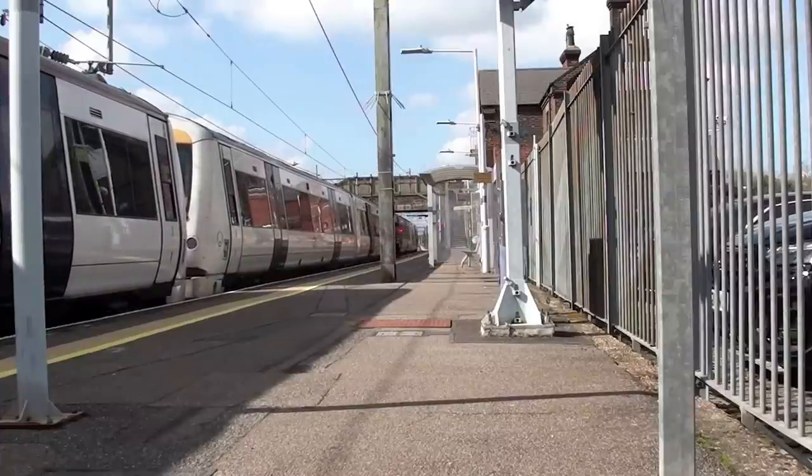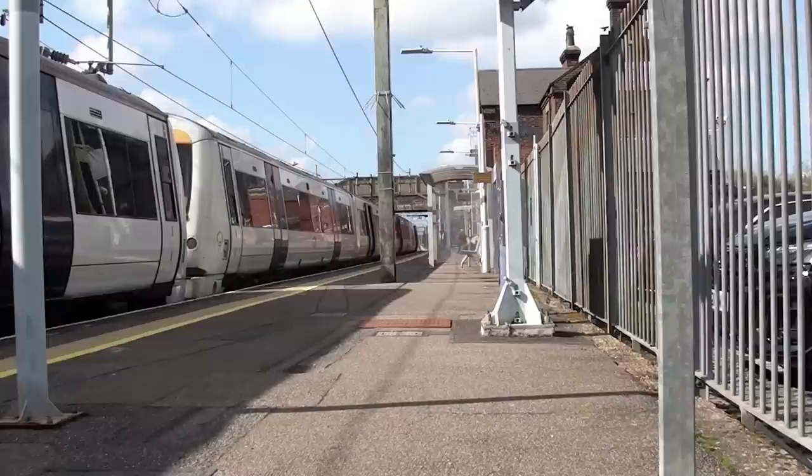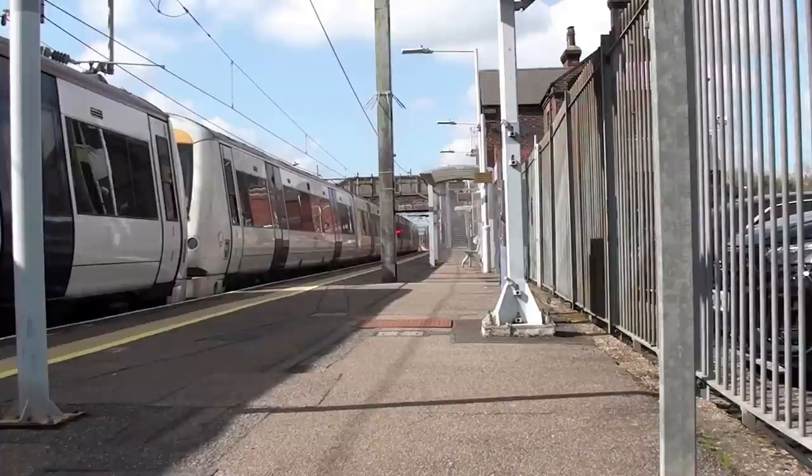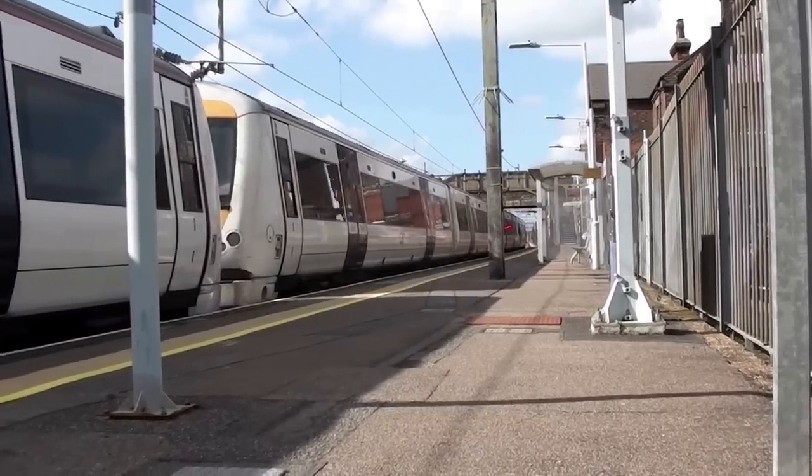This is West Horndon, formerly called East Horndon when the LTS arrived here in 1886. The prefix East was changed to West in 1949, West Horndon actually being the larger of the two, the village having a population in the 2011 census of 1,537. East Horndon itself, located to the northeast, is little more than a hamlet these days, being a part of the civil parish of West Horndon and south of the borough of Brentwood.